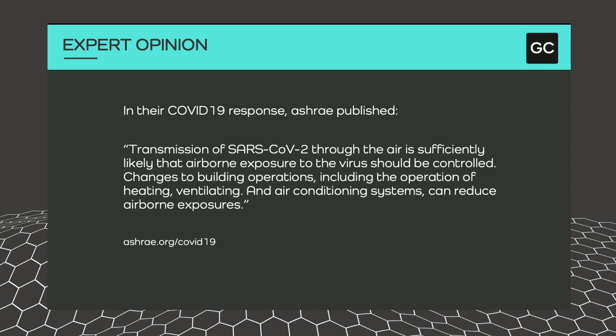In their initial COVID-19 response, ASHRAE concluded, "Transmission of SARS-CoV-2 through the air is sufficiently likely that airborne exposure to the virus should be controlled. Changes to building operations, including the operation of heating, ventilating and air conditioning systems, can reduce airborne exposures." So there is a general consensus that controlling ventilation and filtration is a key step in controlling the spread of disease through airborne transmission. But how is a virus like SARS-CoV-2 spread?